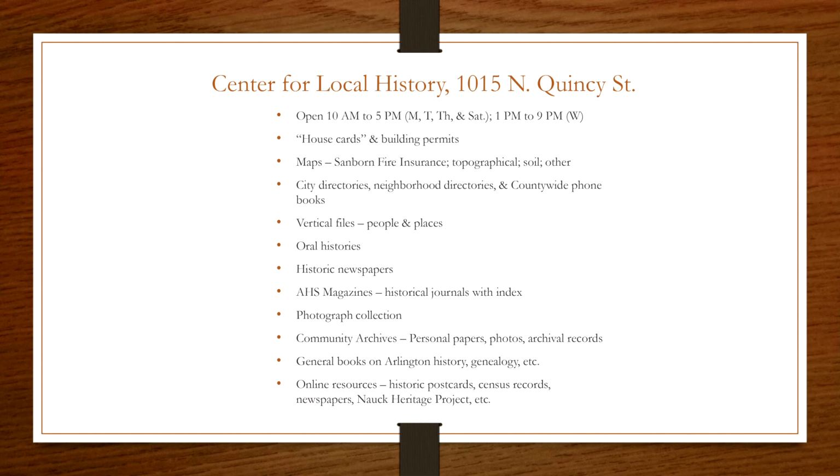I did want to highlight a few of the very important resources that the center has, including their collection of neighborhood directories, phone books, and city directories like Hills, Polks, and Haynes that date throughout the 20th century. The center also has a wonderful photograph collection of people and places, an index to the scholarly journal that is done by the Arlington Historical Society and gets added to every year. And they also have a fascinating community archives of local ephemera on a wide variety of topics, from civic association records to church records to business records. There's quite a wide range.